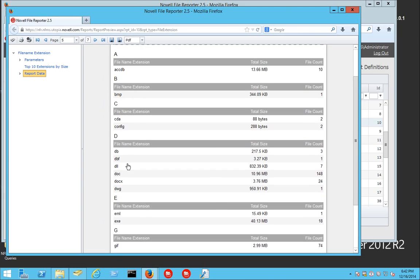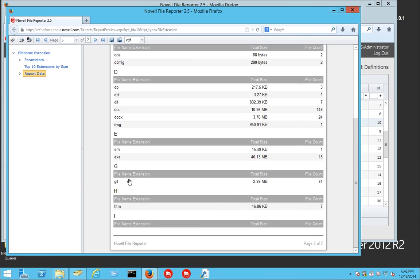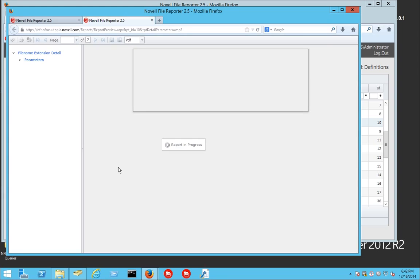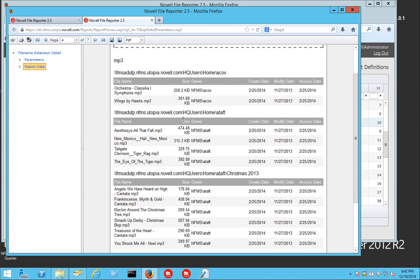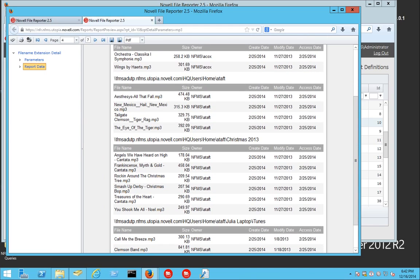And I can do that with any one of these file types. I can be specific to an EML file, or to MP3 files. So I can go a little further here, say I want to know who's got MP3 files. If I look at my report data, I've got a couple of users that I think are starting to use this as a personal iPod. So that's something we can go in with Storage Manager afterwards and clear out the files.